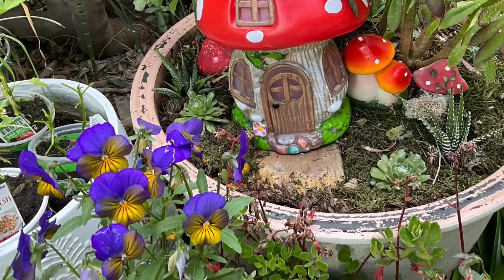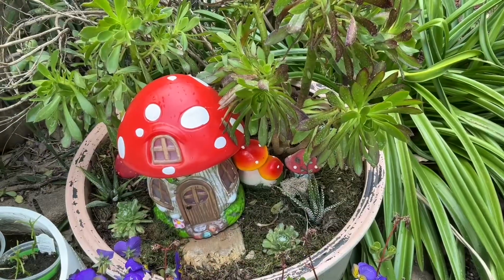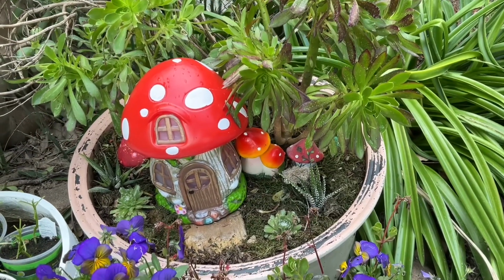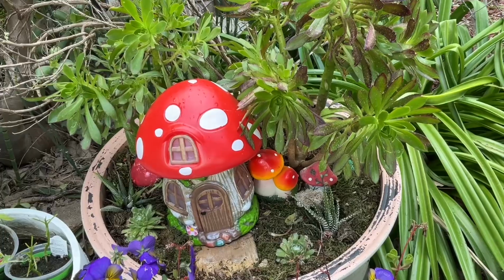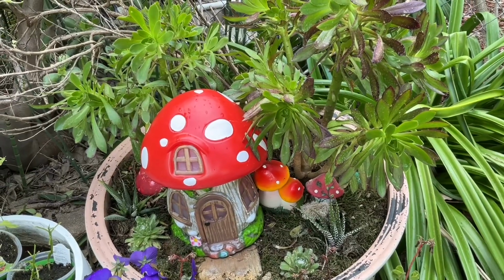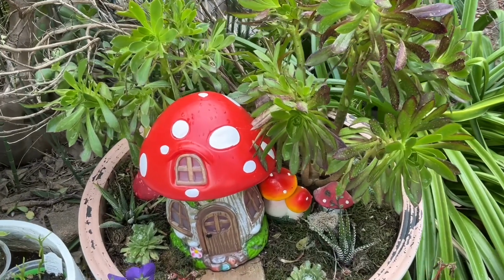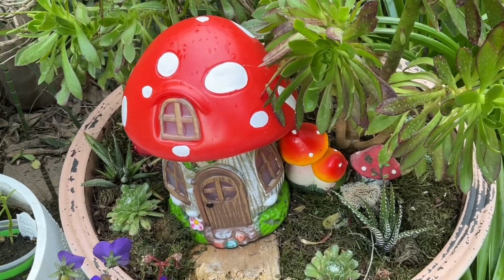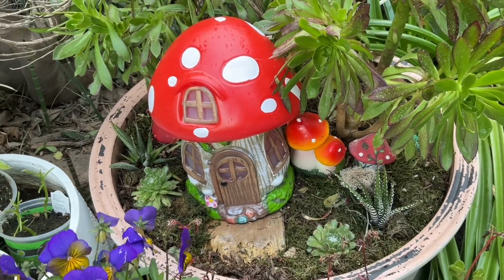And the little mushrooms right next to it that are bright red, they also were from Dollar Tree. So that is a Dollar Tree house. Just to give you some idea how big that other mushroom was, what I did was turn the mushroom house around, where it looks like two little mushrooms instead of a mushroom house from Dollar Tree.